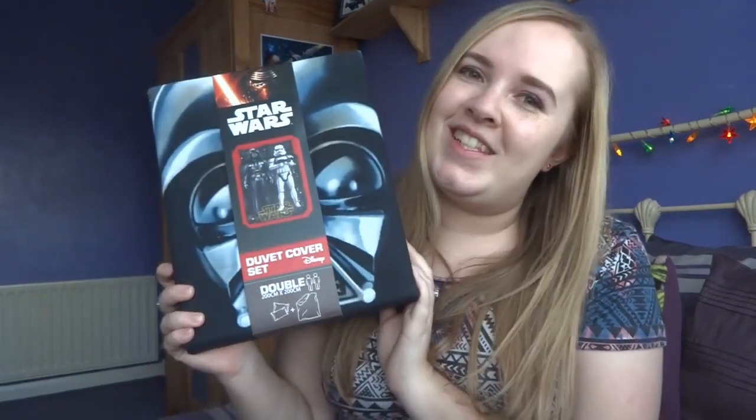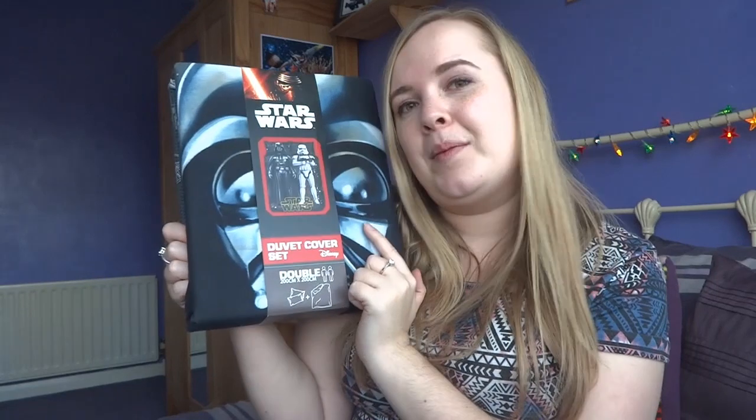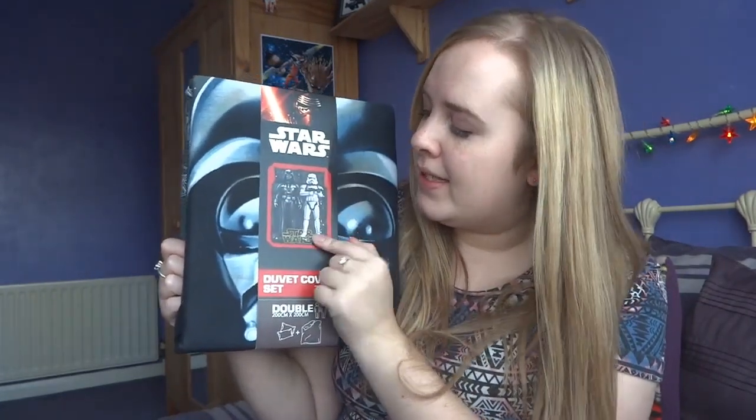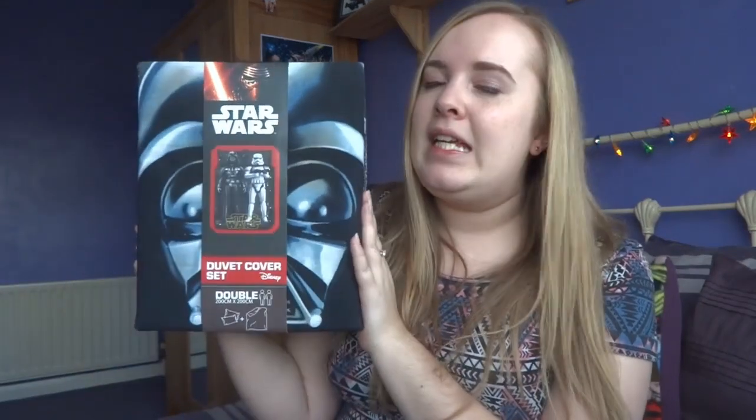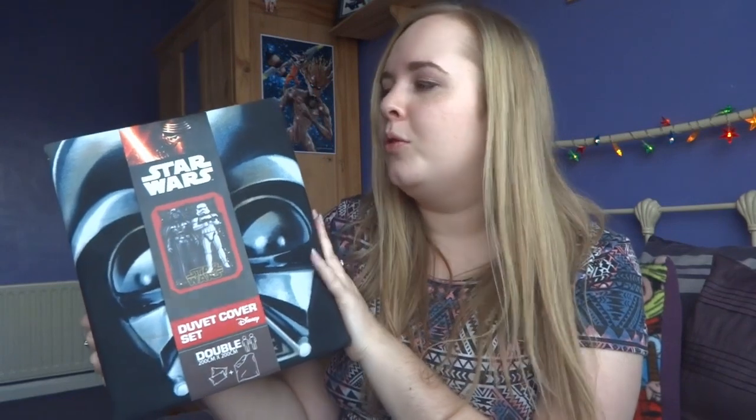I'm really excited. I'm probably going to change my stars around my bed and have these ones up instead. And the final thing for my Star Wars theme is I got a little bit excited when I saw this. The Star Wars bed sheets. I've got the duvet cover set, which is in the double because I've got a double bed. So you've got Darth Vader and a Stormtrooper on it, as well as the Star Wars logo. This was £18. I didn't see how much the single bed one was, but they only did single and double.